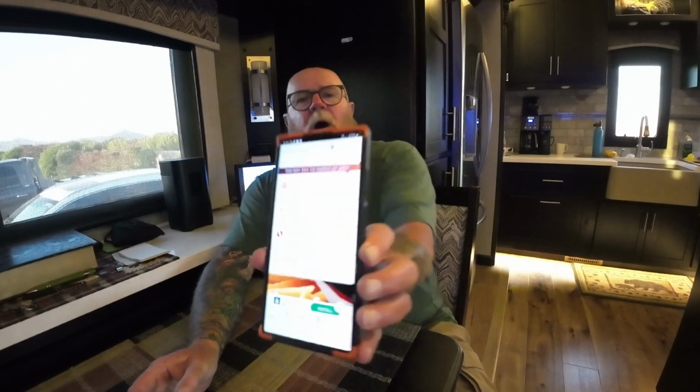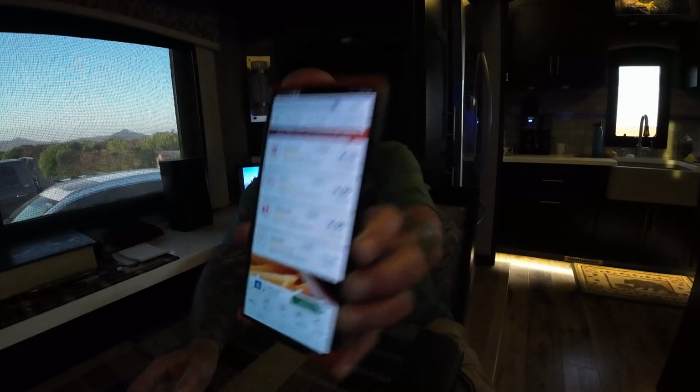So let me do a real quick screenshot here. You get the idea. I'm just going to take a screenshot. I'll try and put it in the video, but I'll put it right there too. You can kind of look at what I'm looking at for the Gas Buddy app, which is what most people are familiar with. So $4.09 if I wanted to drive 2 miles.